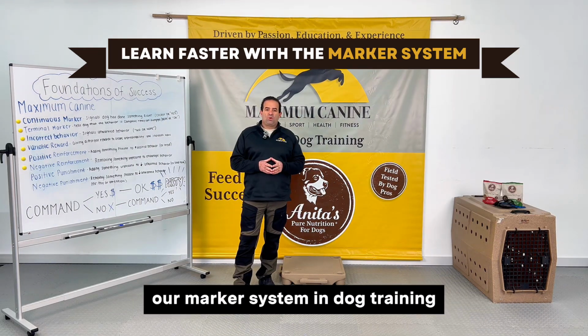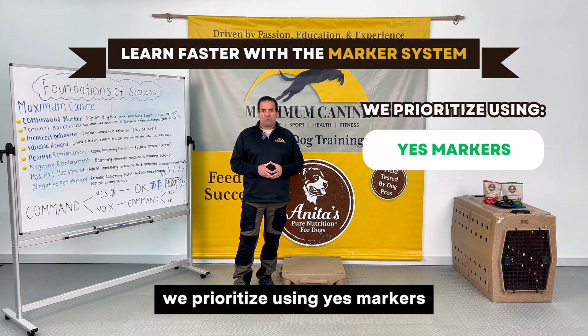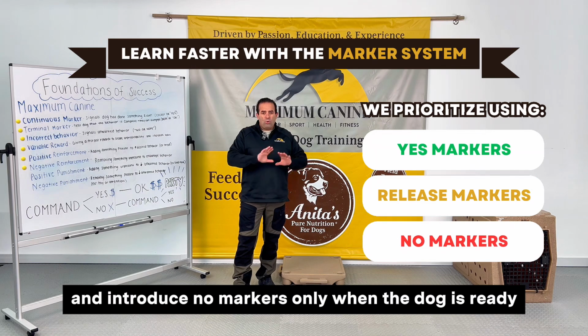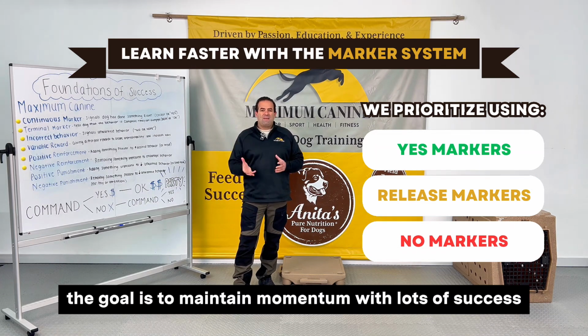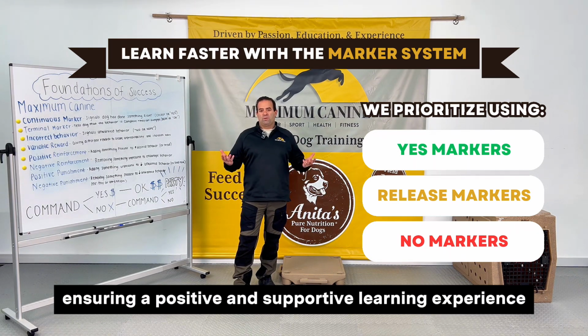Our marker system in dog training focuses on strategically managing the environment to set the dog up for success. We prioritize using yes markers and release markers to reinforce positive behavior and introduce no markers only when the dog is ready. The goal is to maintain momentum with lots of success before introducing feedback for unwanted behavior, ensuring a positive and supportive learning experience.